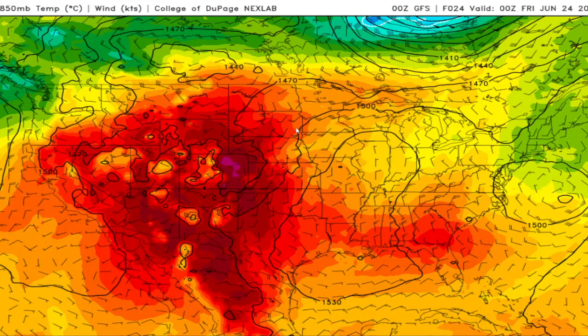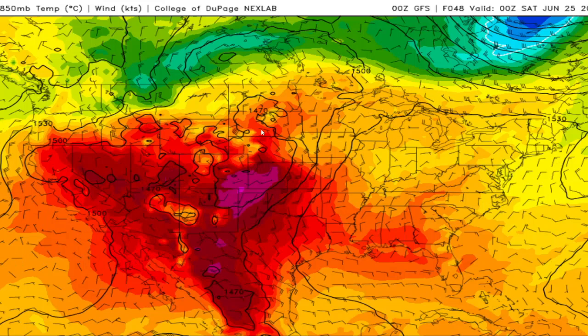But to the north, we do have a very potent and very strong cold front expected to drop southward as we head towards Friday, Saturday. And that will bring some more severe weather that I'll talk about in just a moment, but some cooler weather gathering across southern portions of the Canadian prairies.